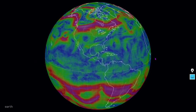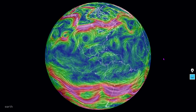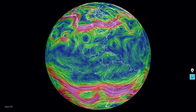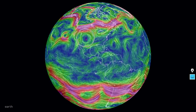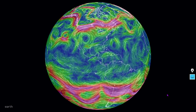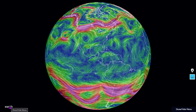Jet streams of the Americas look like this. Strong anticyclone over the eastern Rockies, I'll say. That is a high pressure zone, likely clear skies over that portion of the U.S. Strong clockwise rotation there, indicating an upper level high pressure anticyclone.